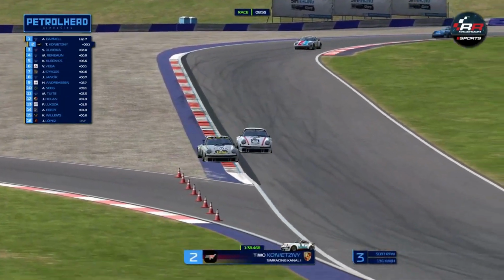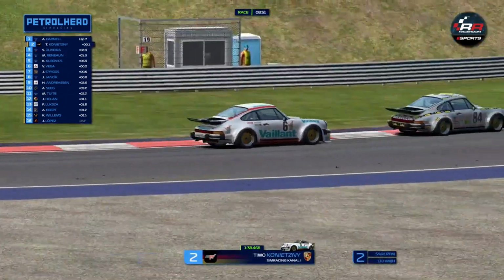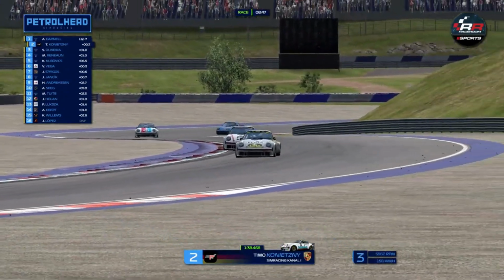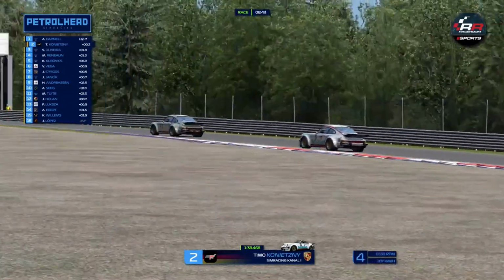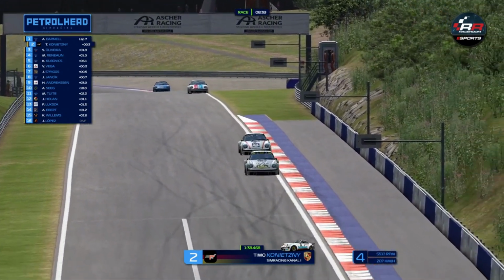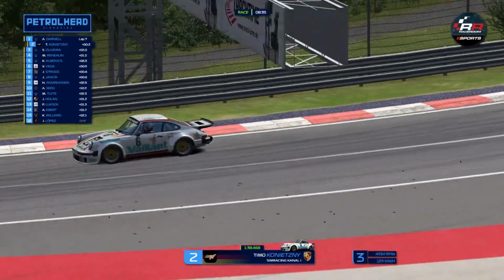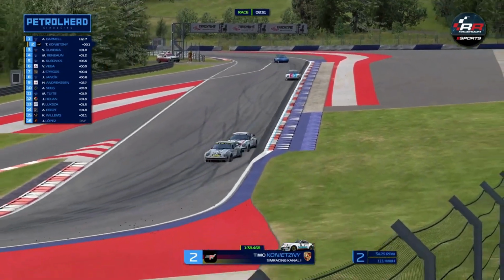Andy Darnell almost off track. They are nose to tail. Tonetsky's definitely pushing him, and you can see what that does. Oliveira is obviously starting to catch up, back under 2 seconds again. As soon as they start to scuffle up, that's what happens, someone behind them is going to catch you. So you want to make a pass fast. And Timo is trying. Coming into turn 10, coming out, he is right on the bumper.